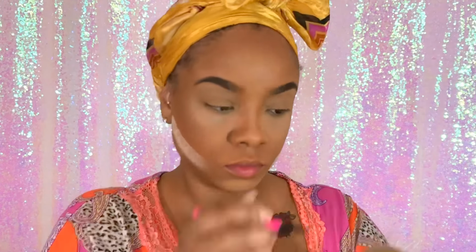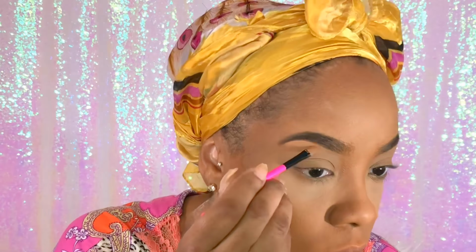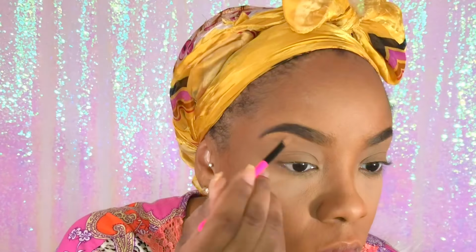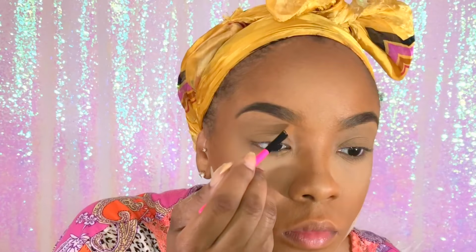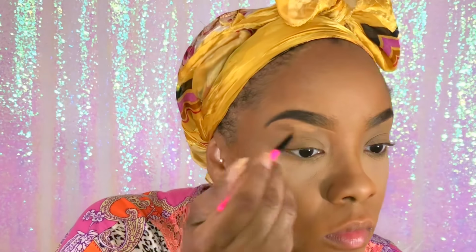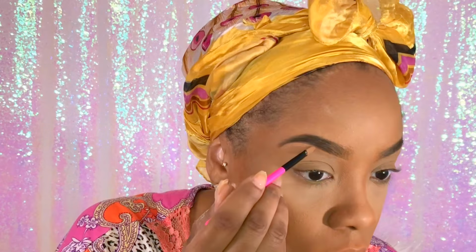And so what I use to clean up my brows, I use whatever foundation I'm using, because I don't want that giant halo effect where it's so bright all around your eyebrows. I feel that looks ridiculous. So I just use whatever foundation I'm using. I clean up the bottom, I clean up the top, and I'm able to get the perfect shape without my eyebrows looking ridiculous.